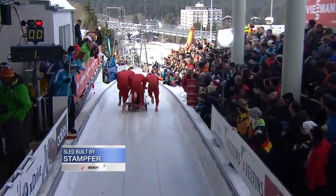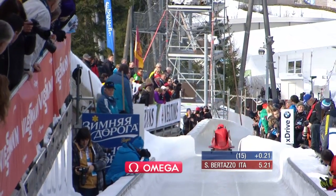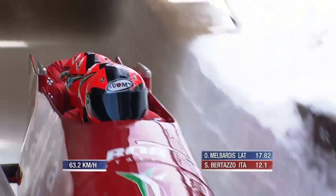That's Simone in the twilight of his career. Another Stampfer sled. Stampfer used to coach the Austrian team last year. He's now coaching the Swiss. And the Swiss are driving an Austrian sled, or a Stampfer sled. So are the Italians.